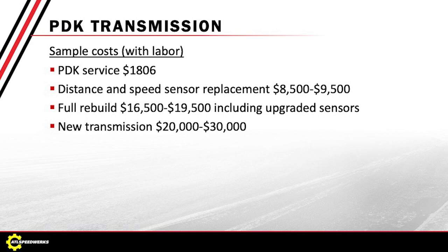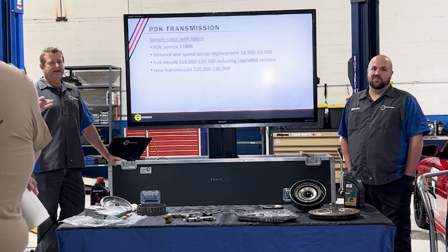And that's again obviously transmission out, full rebuild. Now you're showing up with a transmission that's better than new at that point. A new transmission is somewhere in that $20,000 to $30,000 range from the dealership with installation. So that gives you kind of a sense of the scale there.